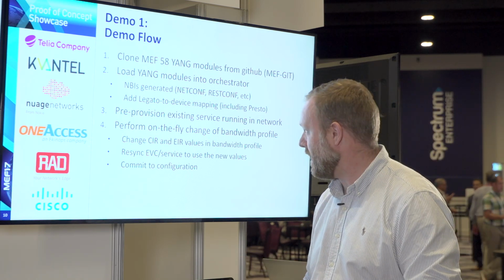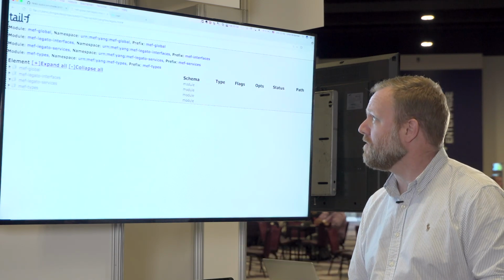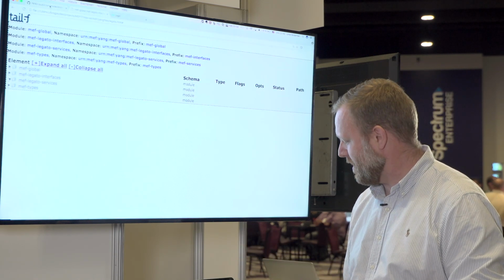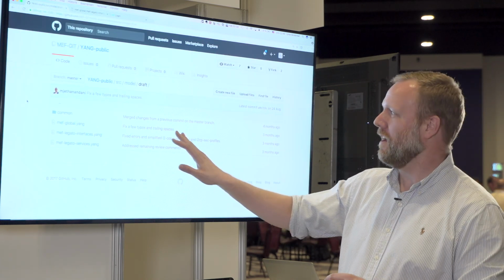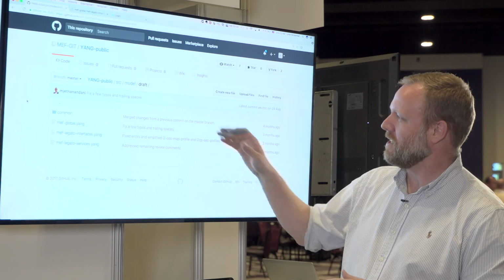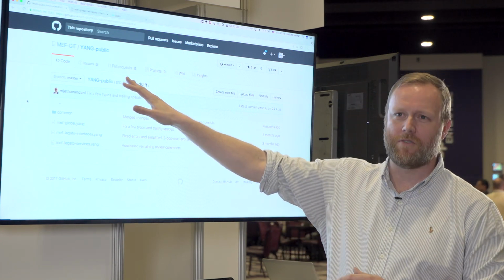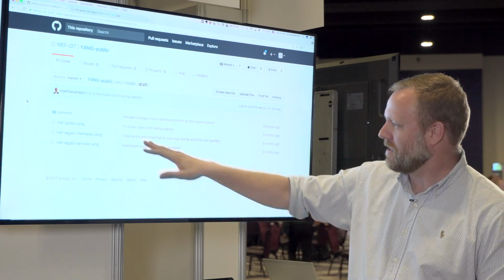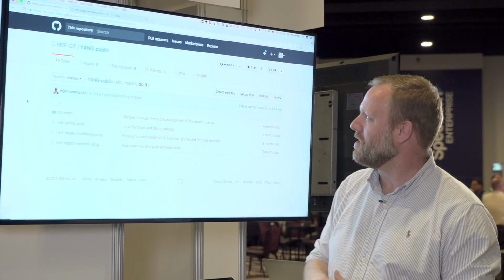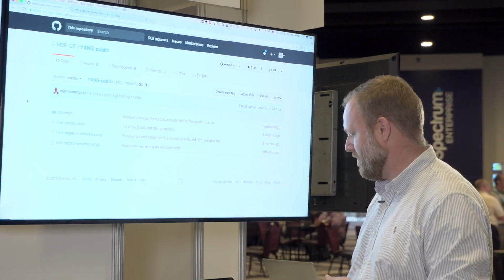So what I wanted to do with that is switch over to our development environment here. And I'll start off by showing you, because this is what I find to be a very fascinating development, this is literally the GitHub site. It's a public site, and as you can see, the MEF now actually has what's called a Git repository here, where they publish, again, the YANG files for the Legato interfaces, the services, and the global definition. So after you've downloaded that, you now, again, have a machine-readable version of the API.